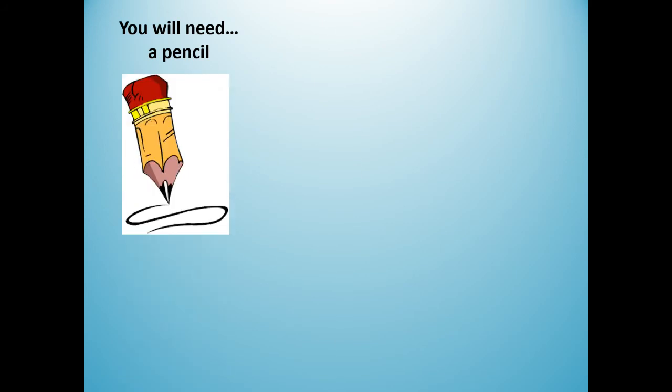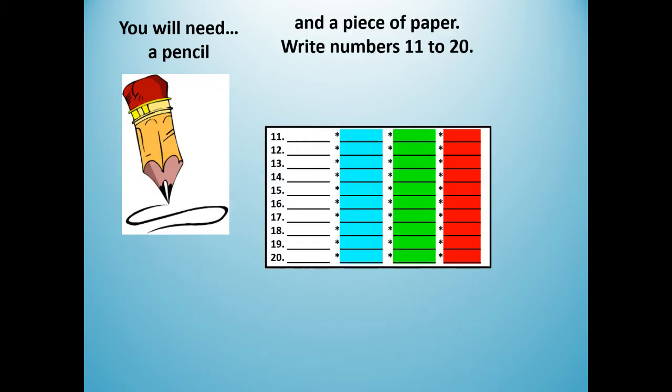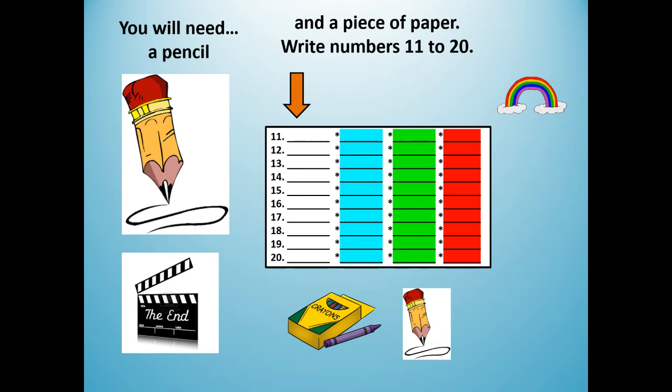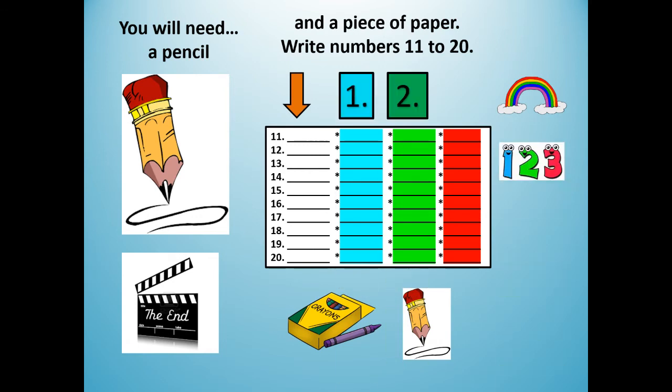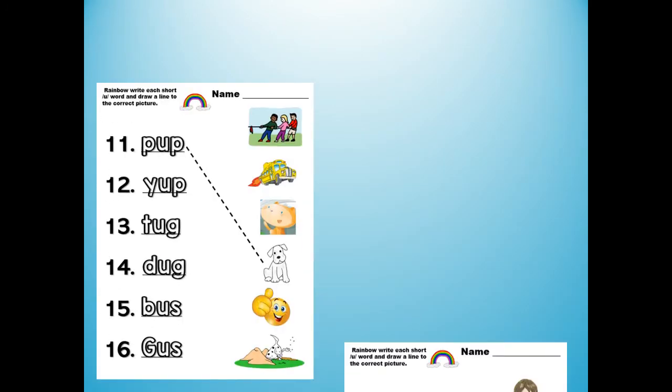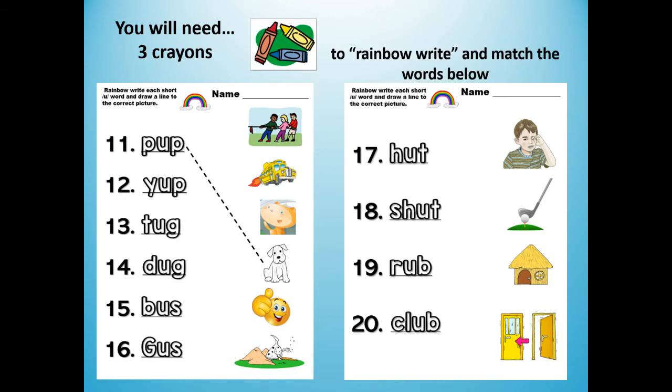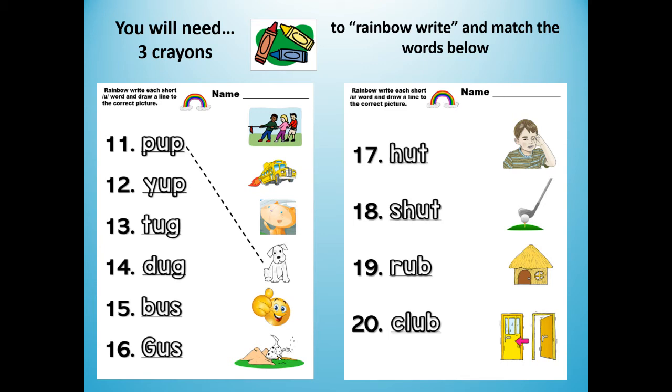So for this lesson, you will need a pencil and a piece of paper. If you don't have a pencil and piece of paper, you can pause this recording, and when you come back, push play. On your paper, you're going to write numbers 11 to 20, starting with 11, then 12, 13, 14, all the way to 20. And then after you've written all your words from 11 to 20, at the end of the lesson, you're going to get your crayons or your pencil again and rainbow write or just write your words 3 more times. Now, your teacher might have given you this worksheet, and if so, you will need 3 crayons, and that will help you rainbow write and match the words below.